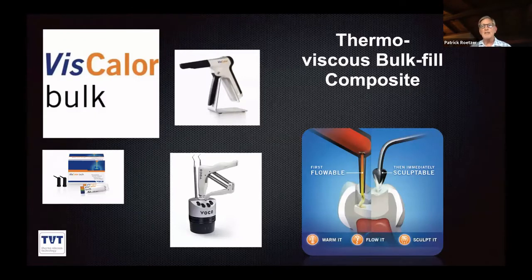Now here is the newest addition. This is thermoviscous bulk fill Viscolor. 2 modalities. What I like about this system is look at the narrowness of that tip. It actually will fit inside the lumen of the 3M tip, and the 3M tip is already small. So you got 2 ways to do it.